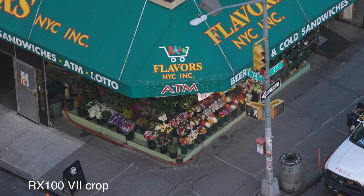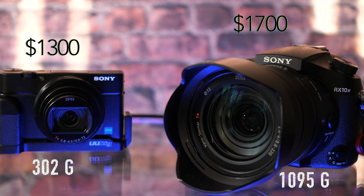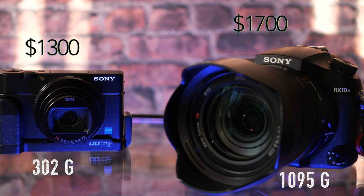Now, if we crop in a little bit, the differences become more apparent. Now we go back to the RX10. Do you see the RX10 is sharper, more poppier, but you have to pay for that difference in dollars and in weight. The RX10 is 3 times as heavy.